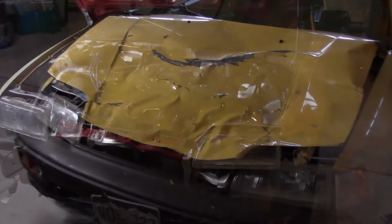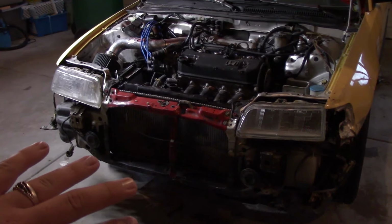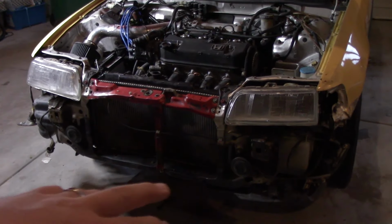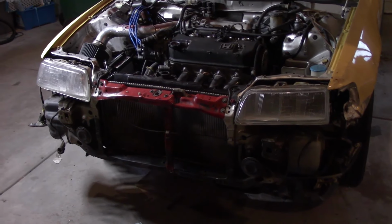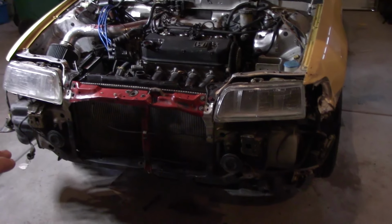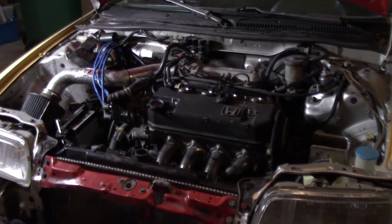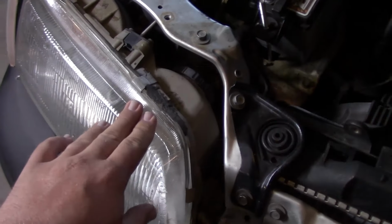So the hood and the hood support bracket and radiator were 100% damaged and no longer good. And what I had thought happened is I thought the radiator support frame underneath here was damaged and pushed inward, just with how the headlights were sitting. But once I started to get into it, what I realized is it actually wasn't quite as bad as I had thought. So the radiator frame underneath here is actually in good condition. That wasn't affected at all. And all that was really affected, besides the hood support and the radiator, was the support here, the frame for the headlights.